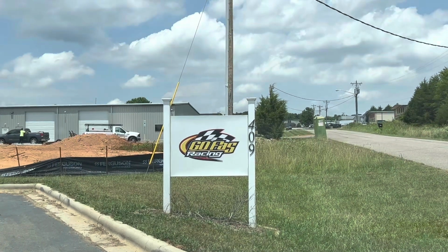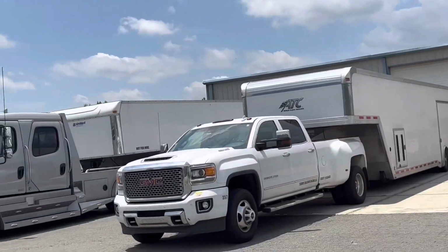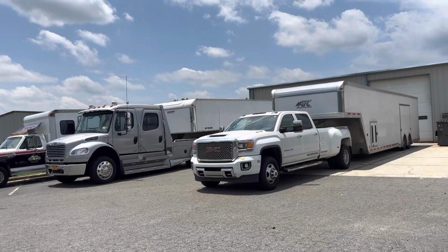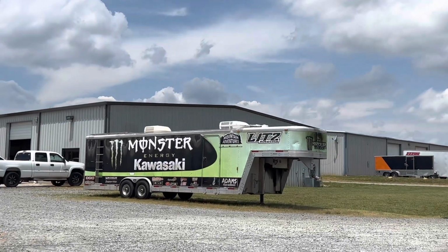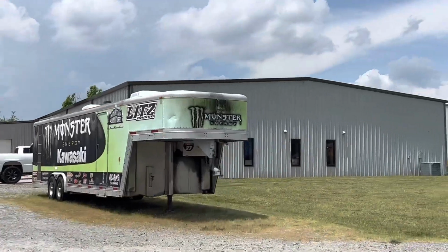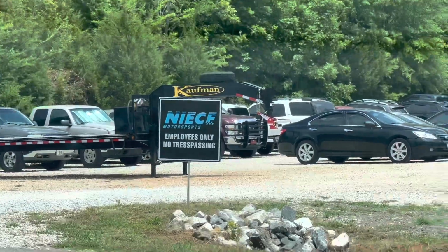And just beside the Kawasaki team, we've got Go Fast Racing. Go Fast. There's their trucks. Not much going on. It's getting a little bit later in the hot day, so maybe everybody's kind of moved in. But this is Go Fast Racing. Here looks like we've got the Monster Energy Kawasaki Litz Racing shop right here. Adams Performance. And right across the street from Go Fast Racing, we've got Nice Motorsports.